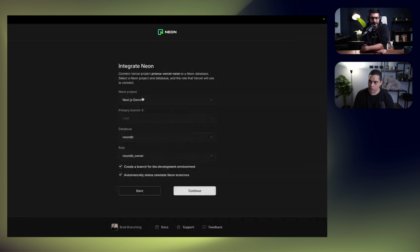And here I'm choosing my Neon project, so the Next.js demo. And now you can see that I can create a branch for the development environment. So I don't need this, I already have this. But then you can see that it also deletes obsolete Neon branches. So once a PR is merged, the Neon branch will automatically be deleted for you. You don't have to worry about that.